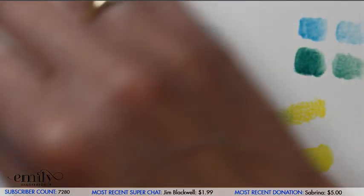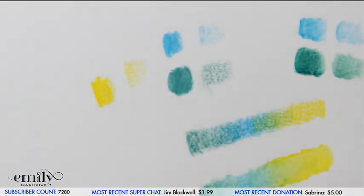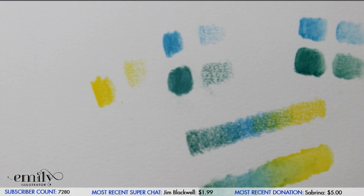Let's also grab... Oh, you know what? Maybe I put it in here. One sec. Maybe. Oh, no, that's not it. Go figure. I never have any erasers around when I need them.